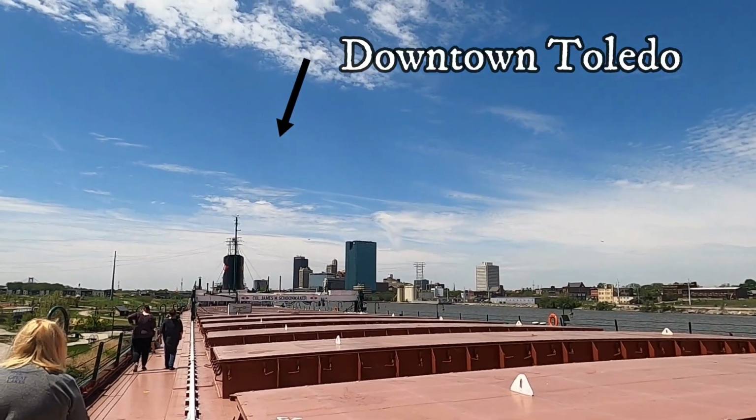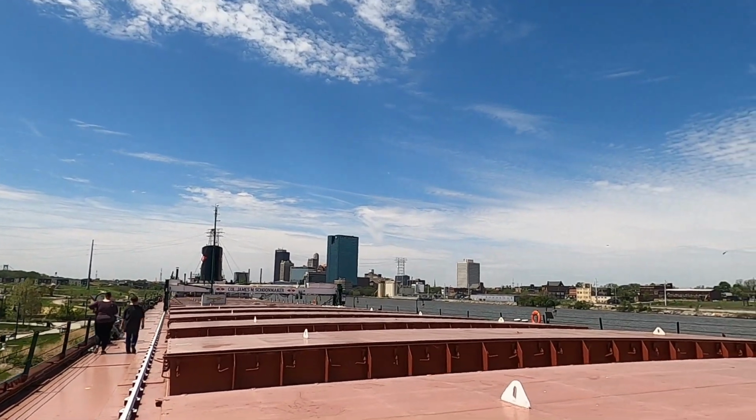highway. That's a nice view of downtown Toledo, just across the Maumee River.